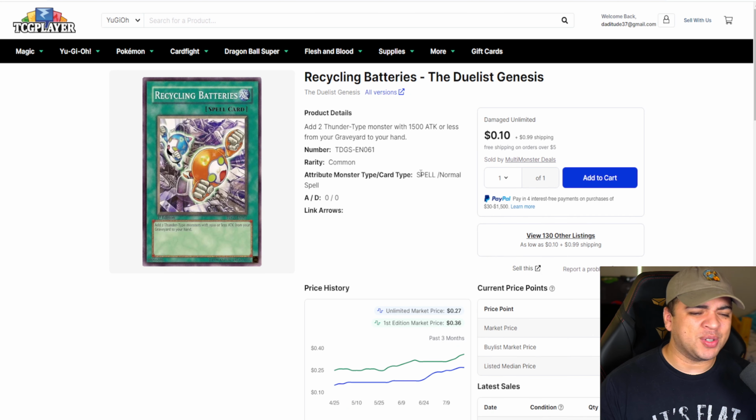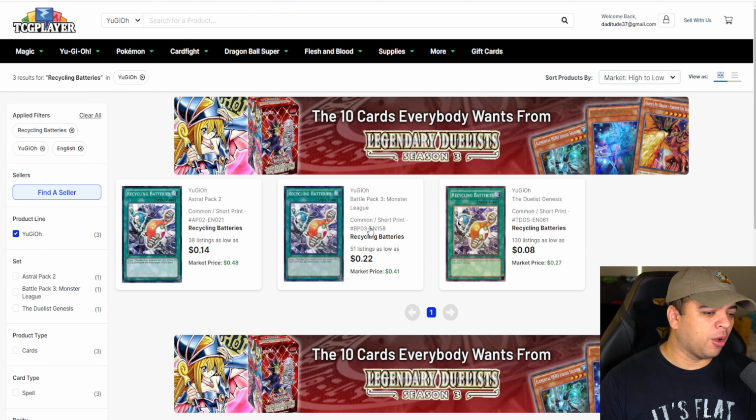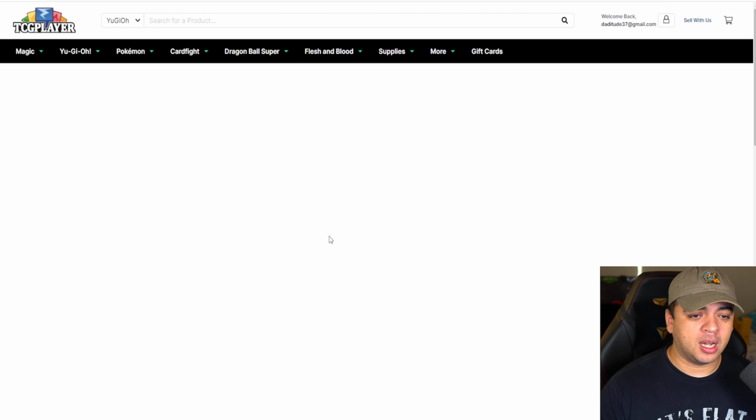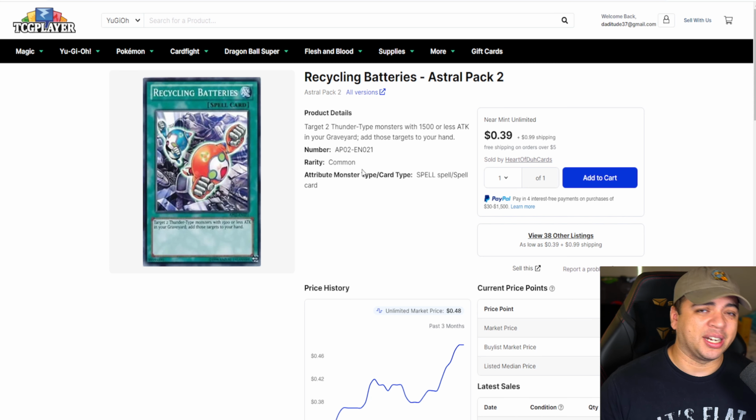With that said, why is Recycling Batteries not bought out? Don't get me wrong, it's a common card all throughout. The last print came in Astro Pack 2, Battle Pack 3 Monster League, originally debuting in Duelist Genesis. This card says, if anyone doesn't know, you can target two Thunder-type monsters with 1500 or less attack in your graveyard and add them to your hand. Why is this card not seeing play? Am I wrong? I mean, I bought three of these no matter what, so I don't care. It cost me like $2 for three Recycling Batteries.